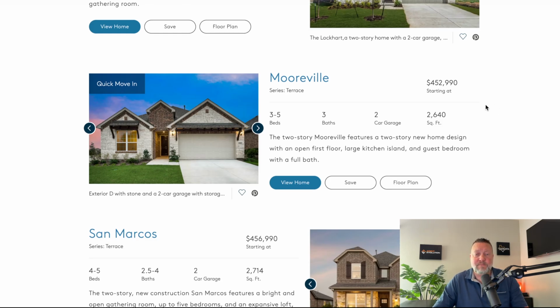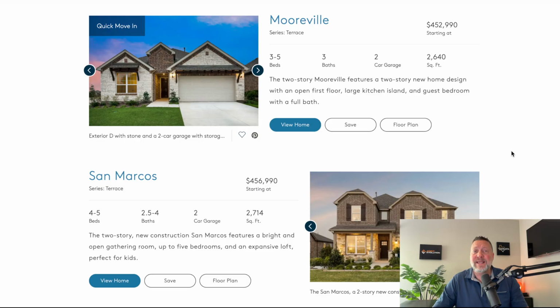The Moorville, $452,990 is the price. They do have a quick move-in of this if you need this house and you just don't want to build. Usually they get these done pretty quick, usually about 6 months. So if you get in contract now, you'll be all set for school.